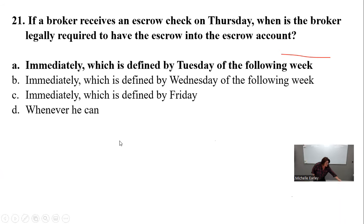So this one, half of you are going to have a question that is just similar to this, and the answer is going to be immediately. That's just going to be the answer. Most, as it's actually more than half, probably 75% immediately. Some of you are going to have to define the word immediately, and immediately is defined by the end of the 3rd business day, not including the day of receipt.